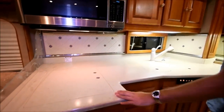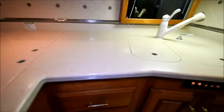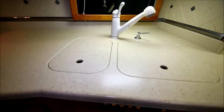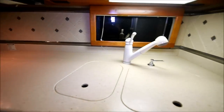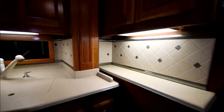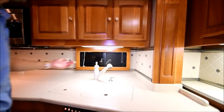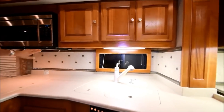Now we're in the kitchen area here, and you've got plenty of countertop space here, and you've got this gorgeous backsplash that is all real stone. This is not fake. This is all real. And you have a little hutch area here that also has the continued backsplash area. The lighting is excellent as well. The hutch area has its own light. You've got a light right here, light here.